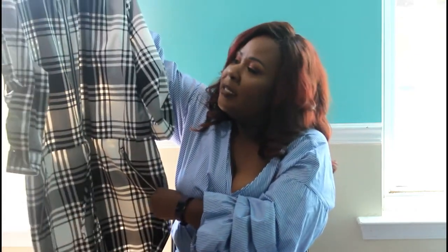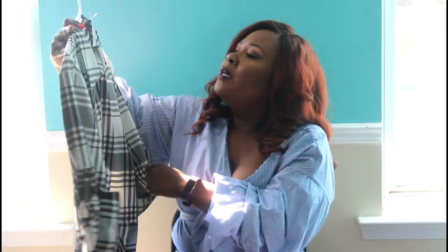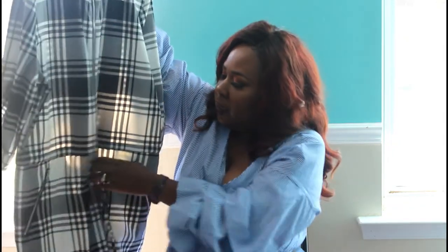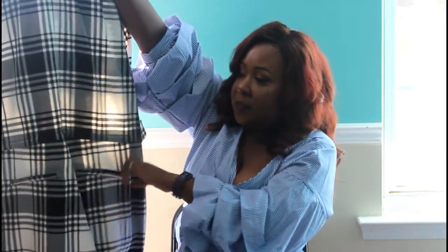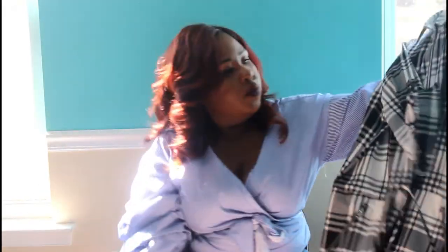Okay, to my favorite. This is a jumpsuit. I love this jumpsuit. I love it, love it, love it. This is Gabrielle Union's collection. It's in an extra large. It has the drawstring waist here. It has zippers on the side. Quarter length sleeves. And it has the faux pockets in the back. And then it scrunches up at the bottom. I think this is adorable. I can't wait to wear this.